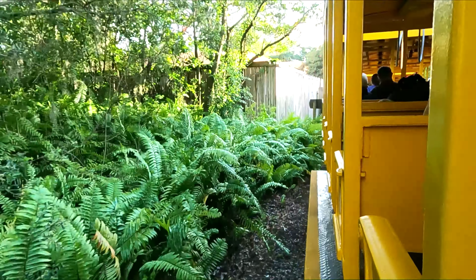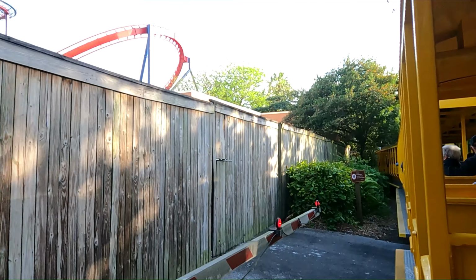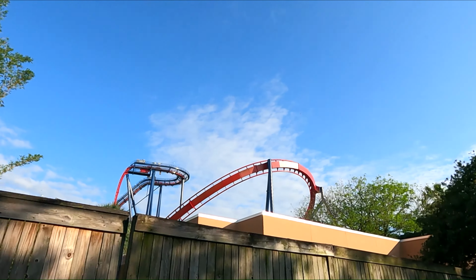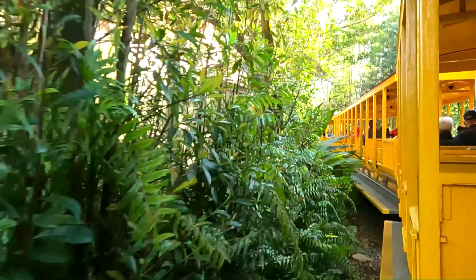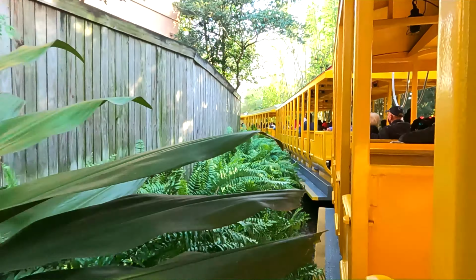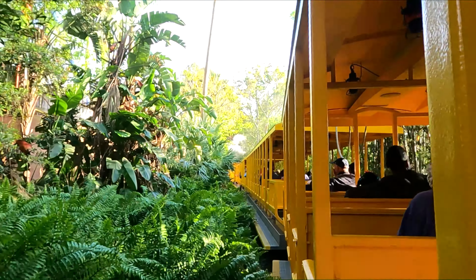On the left-hand side of the train is Stanleyville, home of the SheiKra roller coaster, Tigris, and the Stanley Park Bakery. Right around the corner, Sesame Street Safari of Fun. There are many kiddie rides. You might even meet Elmo and Big Bird live at Sesame Street Safari of Fun.